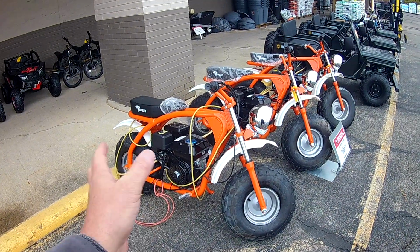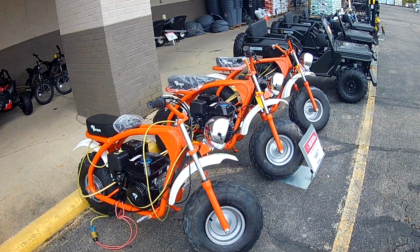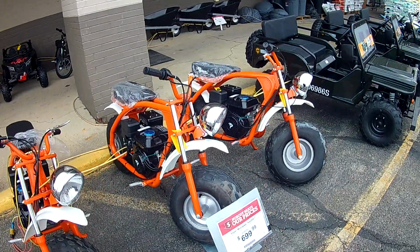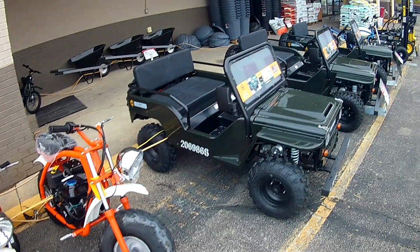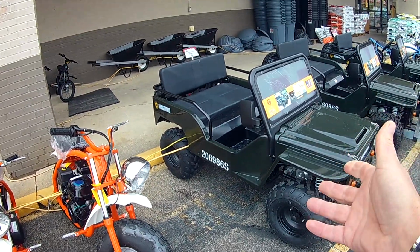That's how they did it. They kind of took away some of the gingerbread, so it's just kind of fun to see how they do each one of them. The nice balloon tire, fat tire mini bike. This guy has the hood that pops up. These have electric start.